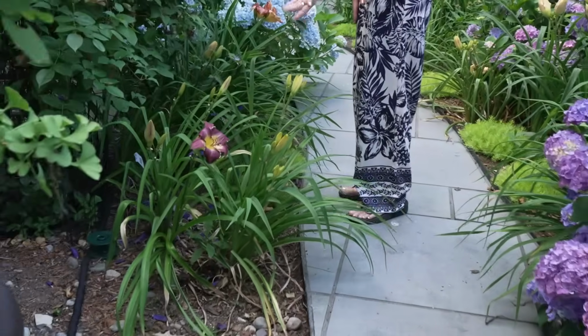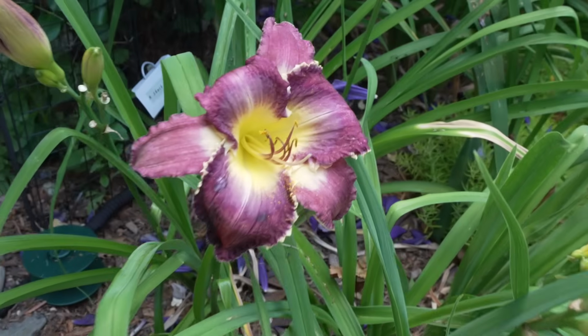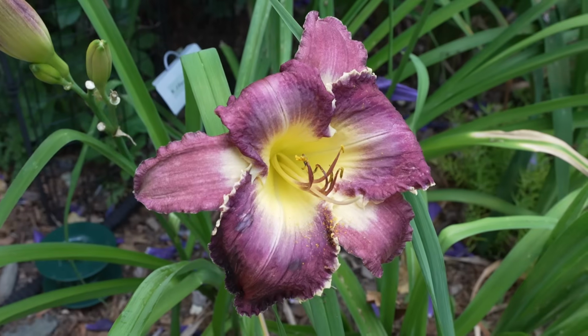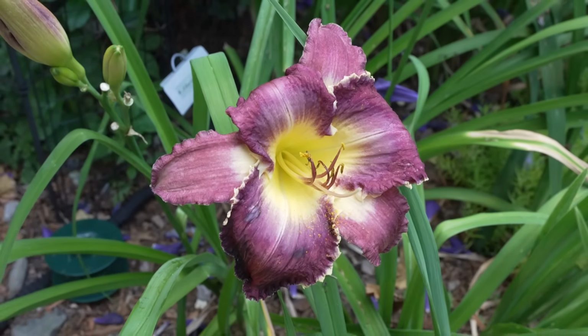Up first here we have a shark's tail. A shark's tail is special because it's not just ripply along the edge. It has what they call teeth, those little pointy parts, which is a perfect thing for a daylily called a shark's tail to have.